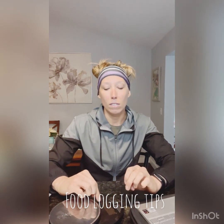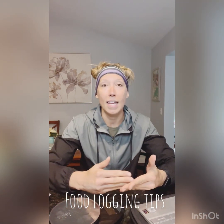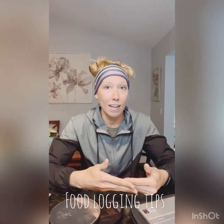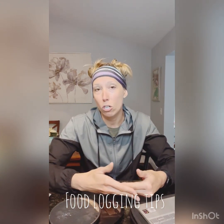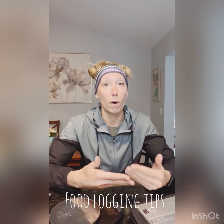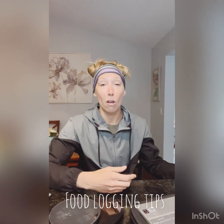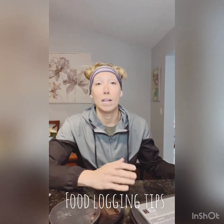So you can change it from grams to ounces. And I use ounces typically a lot for things like meat, because I want to make sure that I am getting enough protein. I've had clients that say, oh, I thought I was getting a 4 to 6 ounce portion of chicken breast or whatever it might be, but I was actually getting less than that. So you're not getting as much protein as you think you are. And that is huge when you're trying to build lean muscle, work on your athletic performance, work on your body composition.